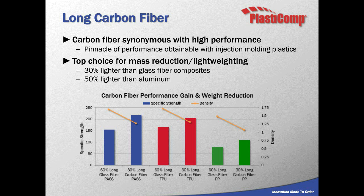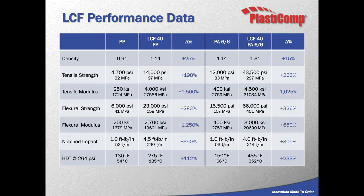So anyway, that's carbon fiber, but you can see here the reduction of weights and densities. And again, not to spend a lot of time on the chart, but versus a neat resin, look at some of those deltas as far as in polypropylene and nylon.